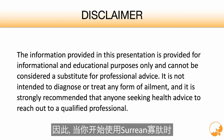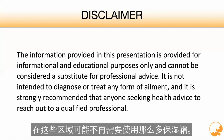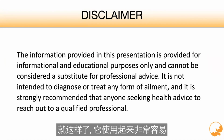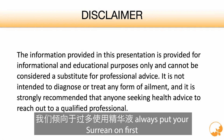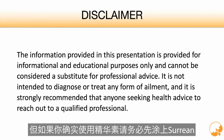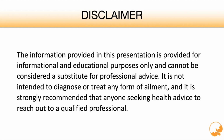So when you start using the oligopeptides with Surrean, you're going to find that your renewal factor is going to go from 12 weeks down to maybe 2 weeks, 3 weeks. And you're going to see that eventually you might not need as much moisturizer in those areas. So that's it. It's very easy to use. If you use other serums, ladies, we tend to use a little bit more serums. But if you do use them, always put your Surrean on first. Let it dry and then layer over the top of that.